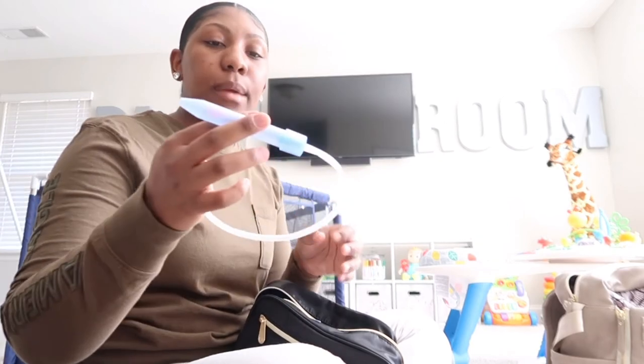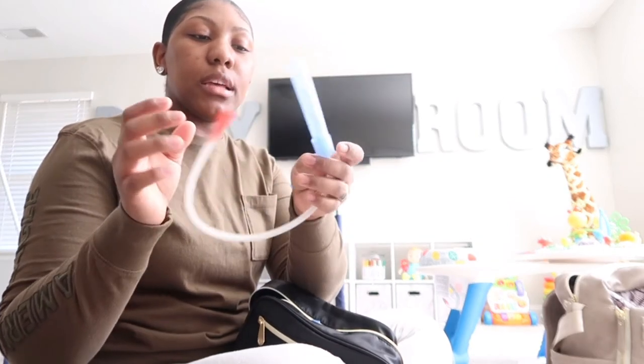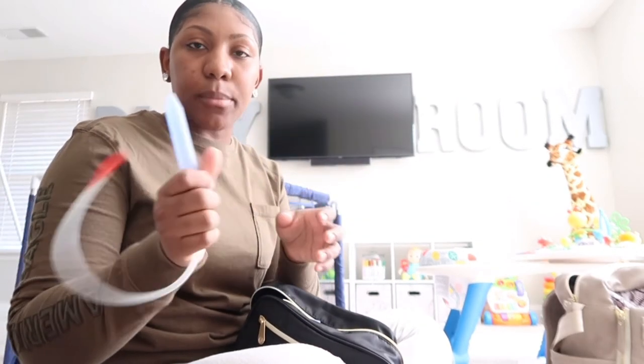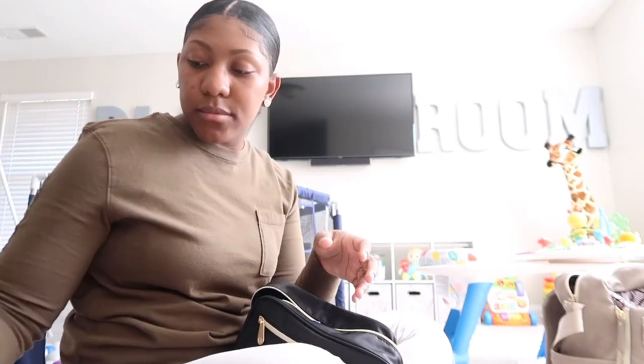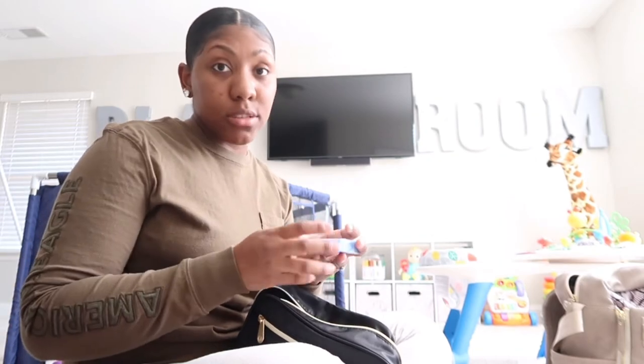So we have her little baby Frida nose. Frida, we live by this. I'm gonna do a 0 to 6 month, she's 10 months now, but a must have for when she was younger. We live by this. So we have one here in her room. We have one on the go because we've had to use it on the go.